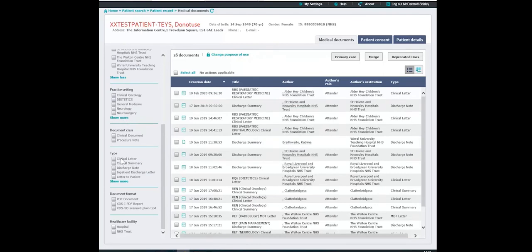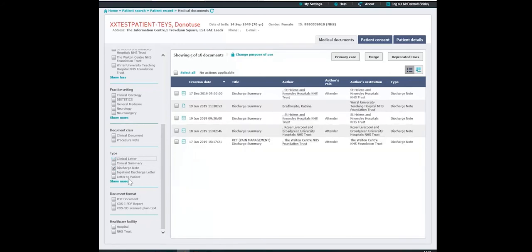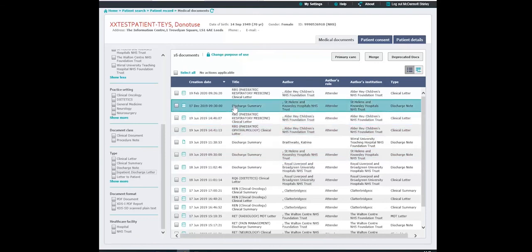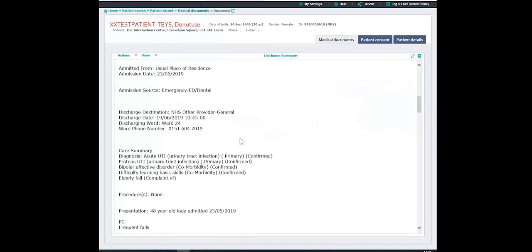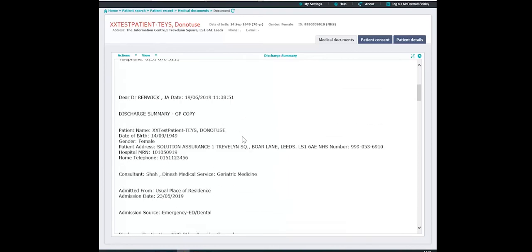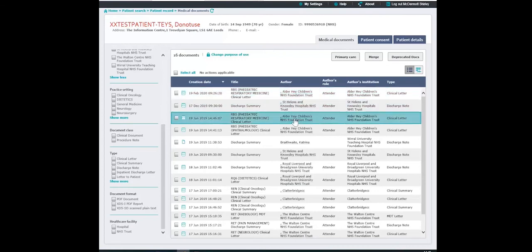In the same way, you can select by document type, a clinic letter, for example, discharge notes, discharge note and inpatient discharge letters, and again, Show More will give you more available options. To view a document, you simply click to open it on screen. The document opens, you can scroll through, click on the Medical Documents tab to return you to the documents list.